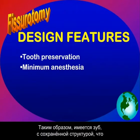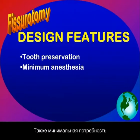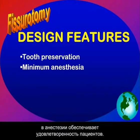So you have preservation of tooth structure to ensure that a tooth survives for the patient's lifetime, and also minimal need for anesthesia, which brings us to very happy patients.